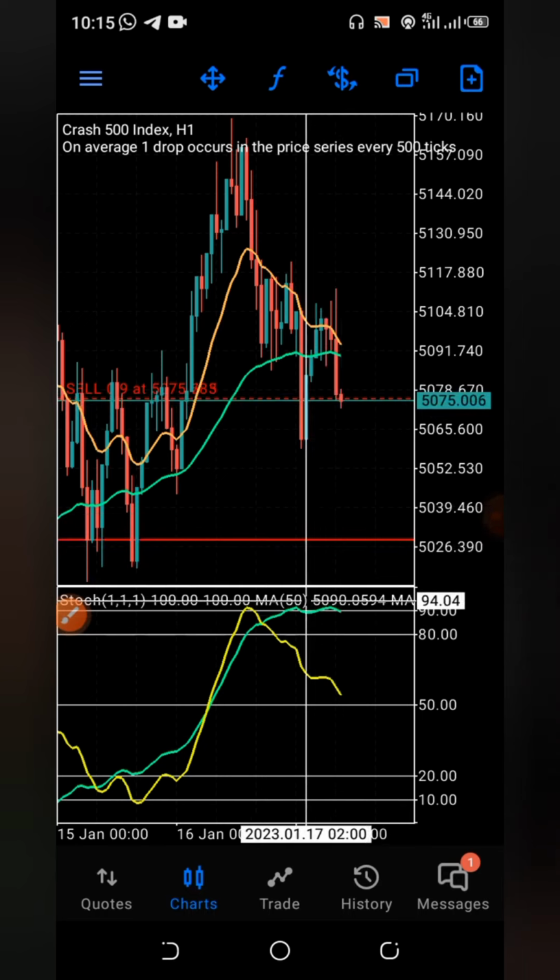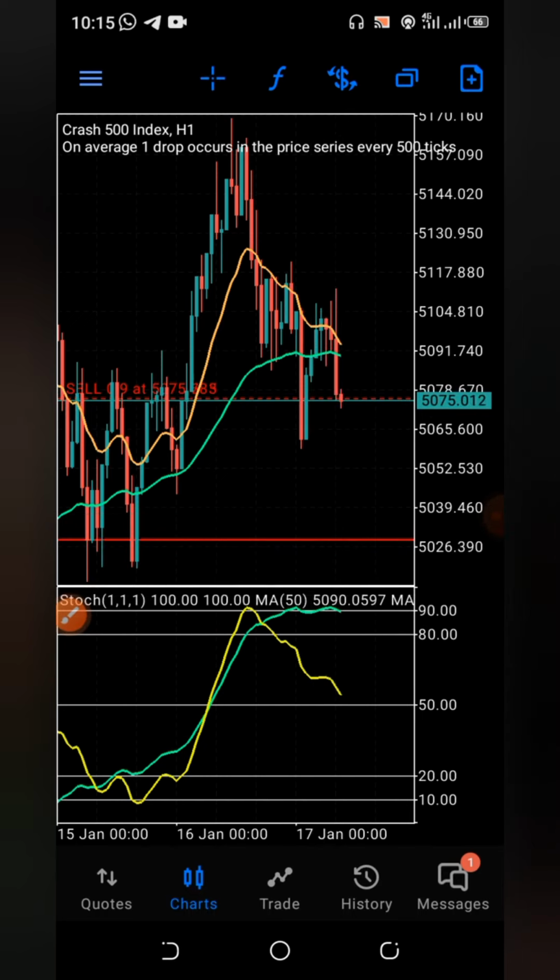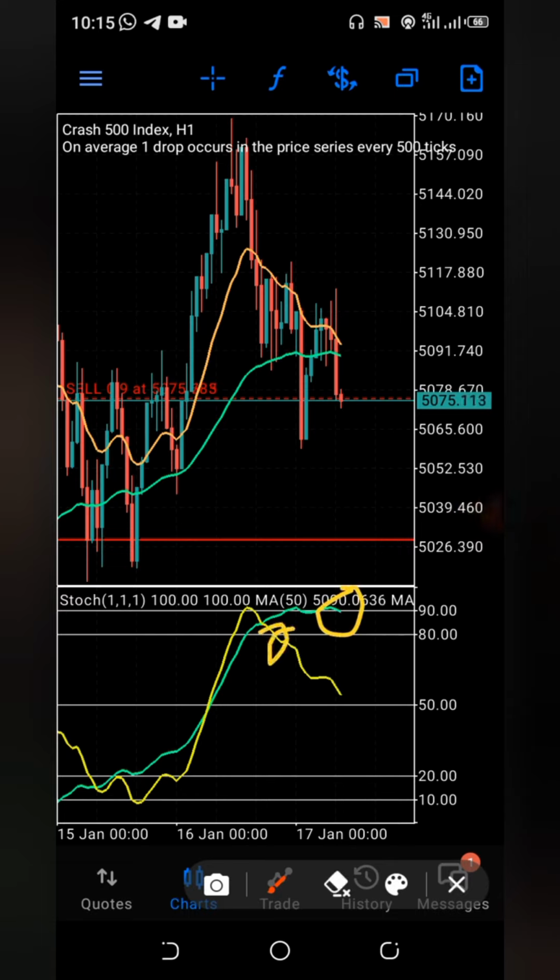It has crossed this line. Let me mark it so that you see what I'm showing you. It has entered into this place in your higher time frame, and this one has crossed this place. Are you seeing it? Before this touches these 50 levels, I'm going to close. But on the main chart, my target is here.